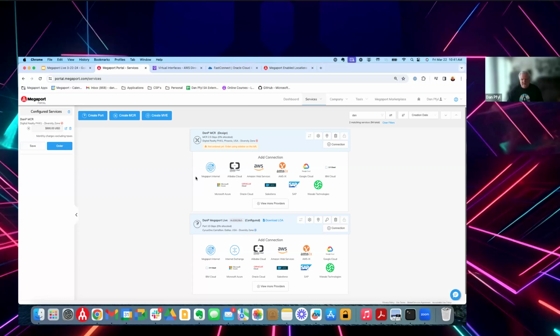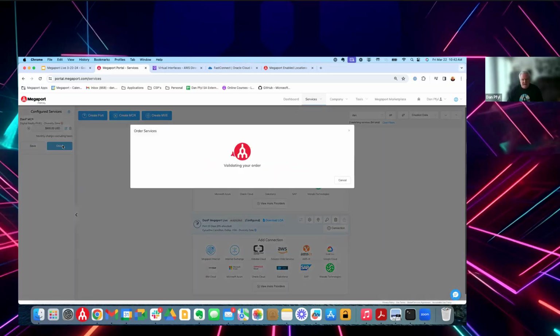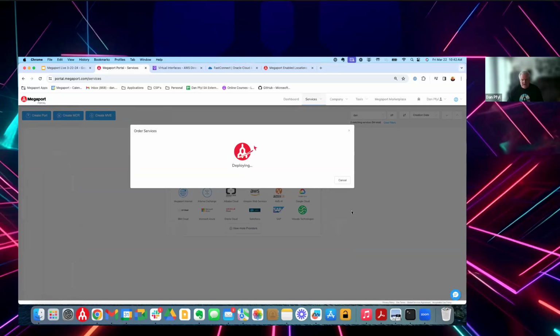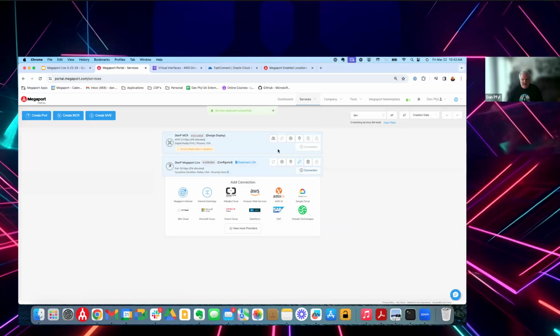So you can do one of two things. You can build out all your services: I can build the AWS, I can build the Oracle, et cetera. And then once I get this long laundry list in my cart, I can click order. Now, these services take a few minutes to spin up, so I'm just going to order this now and let this get underway. In about 30 seconds or a minute, this is going to come back and I'll be able to start building connections to it.